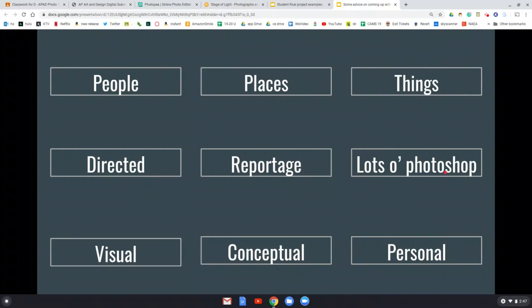And then the last row is the reason that you're taking photos. Is it just purely visual? I'm going to show you examples in just a moment. Is it something that's purely visual? Principles and elements of design, geometric, organic, whatever, but it's just about the way something looks. And that's the most important reason for it existing, the way it looks.